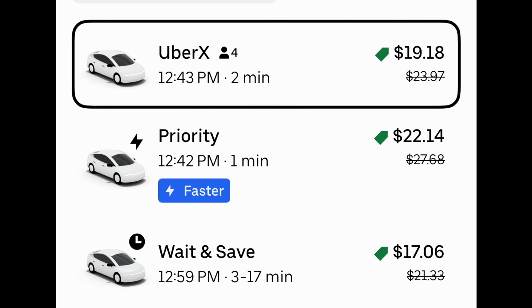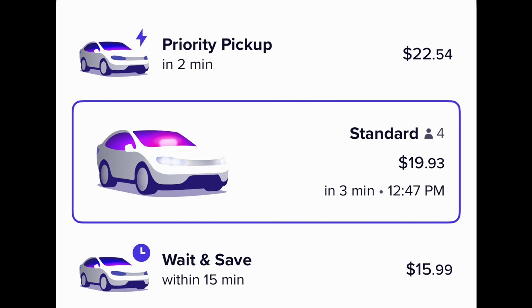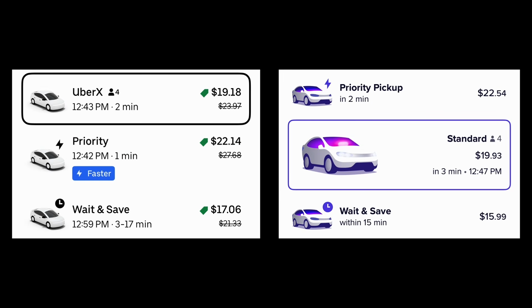So again, when riders open the passenger apps, they'll see these options. On Uber, you'll see the base Uber X. You'll also see a priority option and a wait and save option. And you'll see those same options on Lyft: priority, standard, and wait and save. And you can see on both that with wait and save, you save a couple of dollars over the standard options, and with priority, you spend a couple more dollars over the standard options.